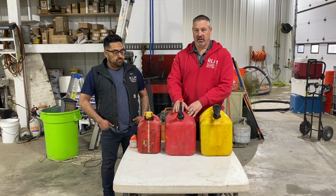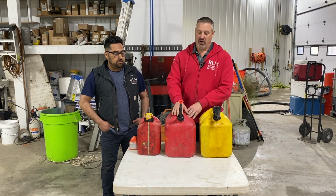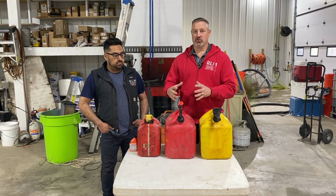This is regular gasoline that is used in like mowers, compactors, bed edgers, sod cutters, stuff that is 4-cycle engines only.